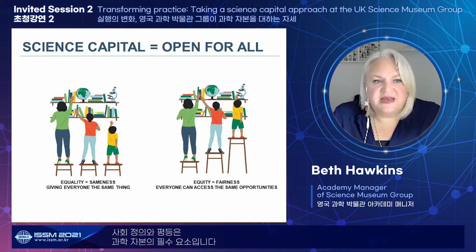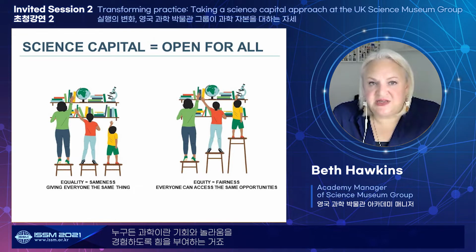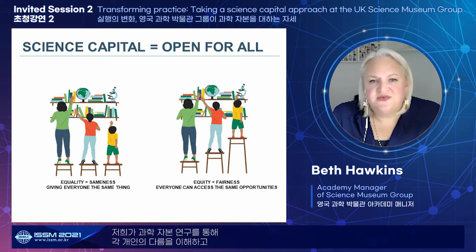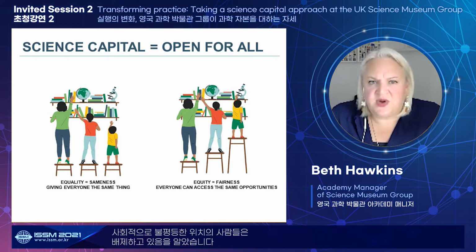Social justice and equity are integral to the concept of science capital, enabling and empowering everyone to access the opportunities and wonders of science. Being open for all is one of the Science Museum Group's 5 core values, and the science capital research helps to recognise people's differences and helps us to ensure that they get the support that they need. We also recognise that some of the approaches that we use in our museums can favour those who are already culturally engaged and will exclude people who face inequalities in wider society.